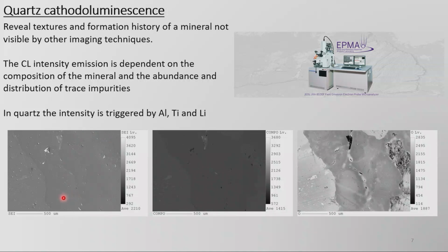We don't see any zonation, but when you start to look at the CL imaging, you will start to see some textures, giving you information about the history and some of the composition of the quartz in terms of trace elements. For quartz, the CL imaging is mostly triggered by aluminum, titanium, and lithium. So the more of these three you have in your quartz, the higher CL intensity you will usually get.